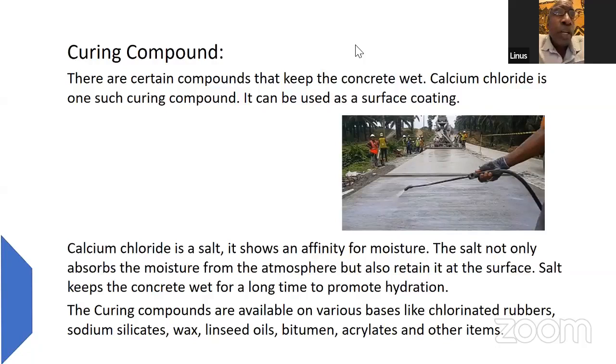The curing compounds are available on various bases, like chlorinated rubbers, sodium silicates, wax, licensed oils, bitumen, auxiliaries, and other items.